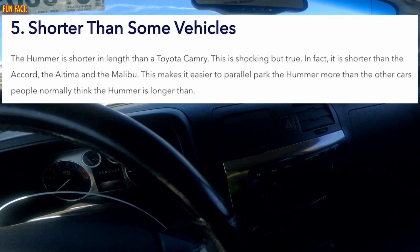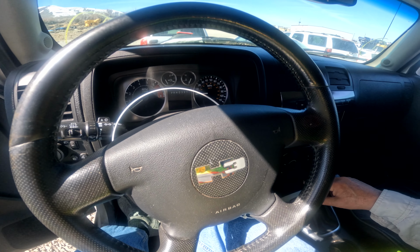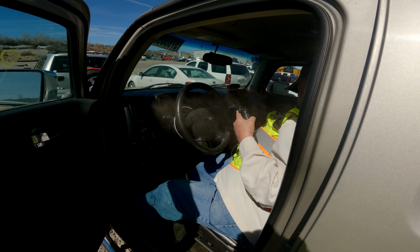The transmission's, I can smell it burning. No, but you can see it's in park. We got the backup light, reverse. It's showing reverse. Transmission thrown off, yeah.